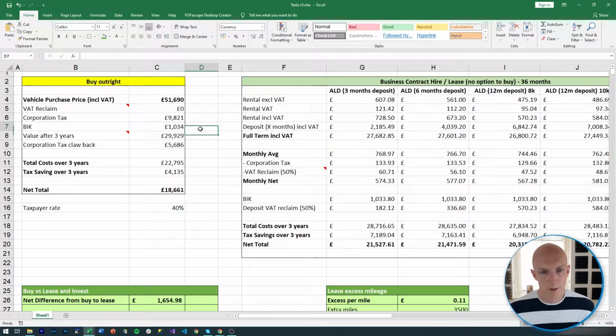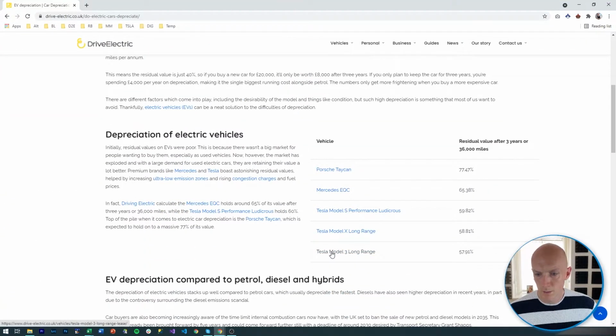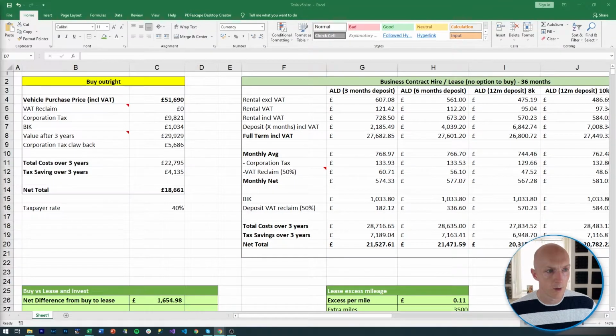Okay, so as this is based on a 3-year ownership period, then we'll look at the value after 3 years, and according to Drive Electric, if I bring this over here, the Model 3 long range has got a 57.91% residual value after 3 years, or 36,000 miles. So plug that into the spreadsheet. There's our 57.9, so buying it at 51,690 and selling it for just under 30,000 3 years later.